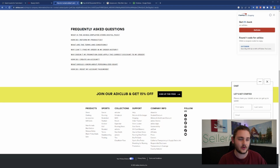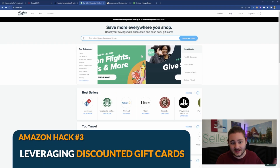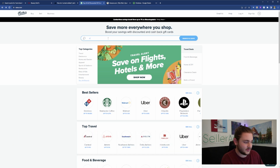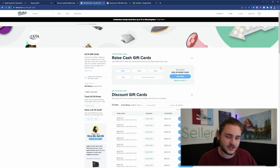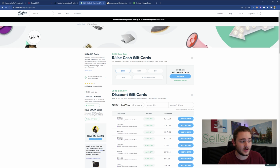But one of the biggest things that can also boost your margins while you're avoiding order cancellations is simply by leveraging discounted gift cards. So for example, if you're finding a lead from Ulta.com, you just go ahead and press in Ulta on Raise.com. There's also websites like Cardbear, Card Cash, tons of other websites out there. Just make sure you're buying from a legitimate, trusted website. Go ahead and look up the Google reviews, all that kind of stuff for wherever you're buying your gift cards. But in this case, if we're wanting to buy gift cards from Ulta.com, we can just go in here and plug in $500, and right away, we're going to save $26 on that $500.